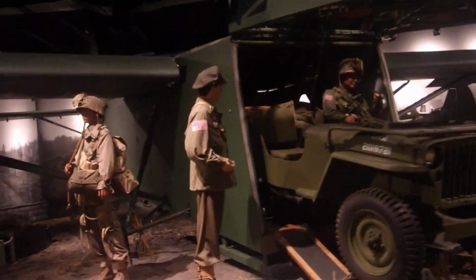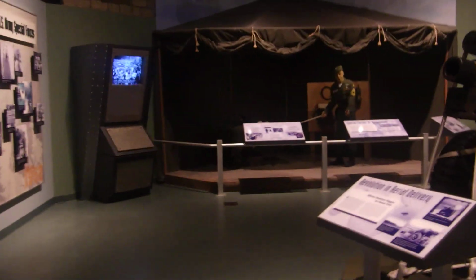Let's do a quick walking tour. This is obviously the World War II section. And way up here, it's like a transport plane for paratroopers. Keep going. So now we're getting into the whole Korean War section. Airborne in Korea. And then the whole Vietnam section here.